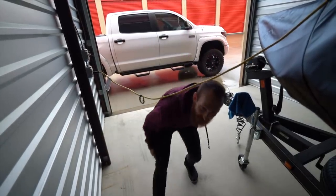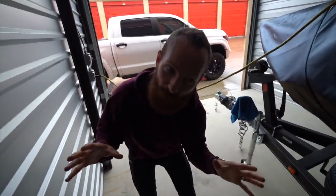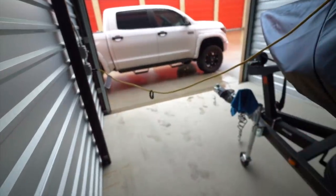Hey you guys, let me tell you about what happened at the ramp when we got the boat out of the water. All right, y'all. So the storm was coming in hot yesterday. Y'all could probably see by those final shots there. And everyone was racing to the ramp.